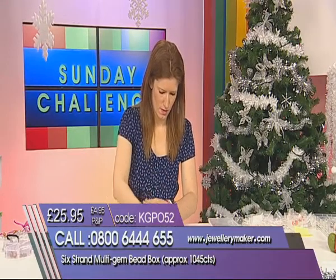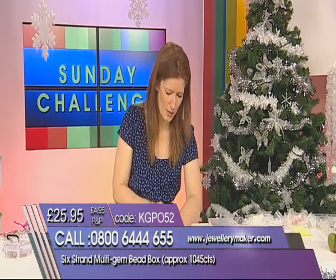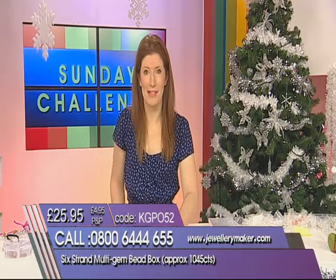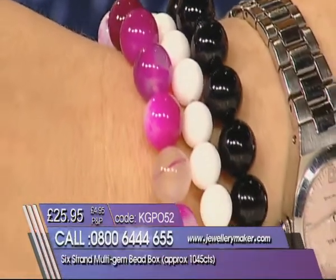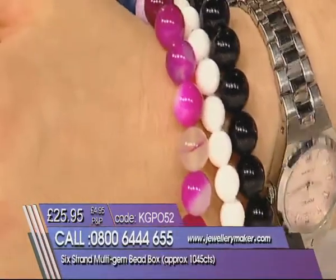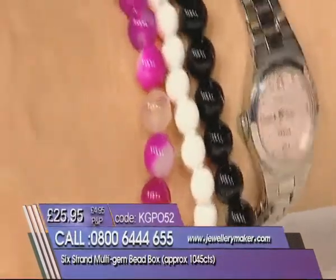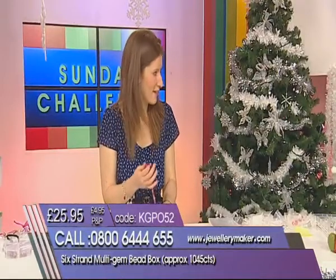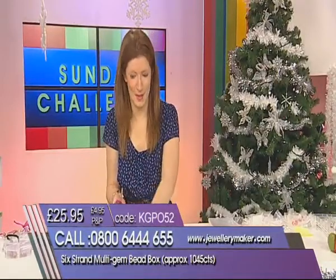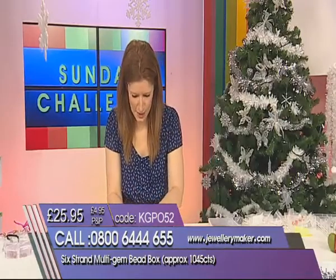Okay. So pinks, whites and blacks. You can start to get an idea of just how you might be able to put these together, and maybe mix and match them with some other pieces as well, because those pinks are just so bold against the black and the white. So that is one of our 6-strand boxes for today's challenge. Exciting. So either Joe or Michelle's going to get that. I can see them eyeing it up from the side of the studio. We'll put that in and see who's going to be lucky enough to get the pink.